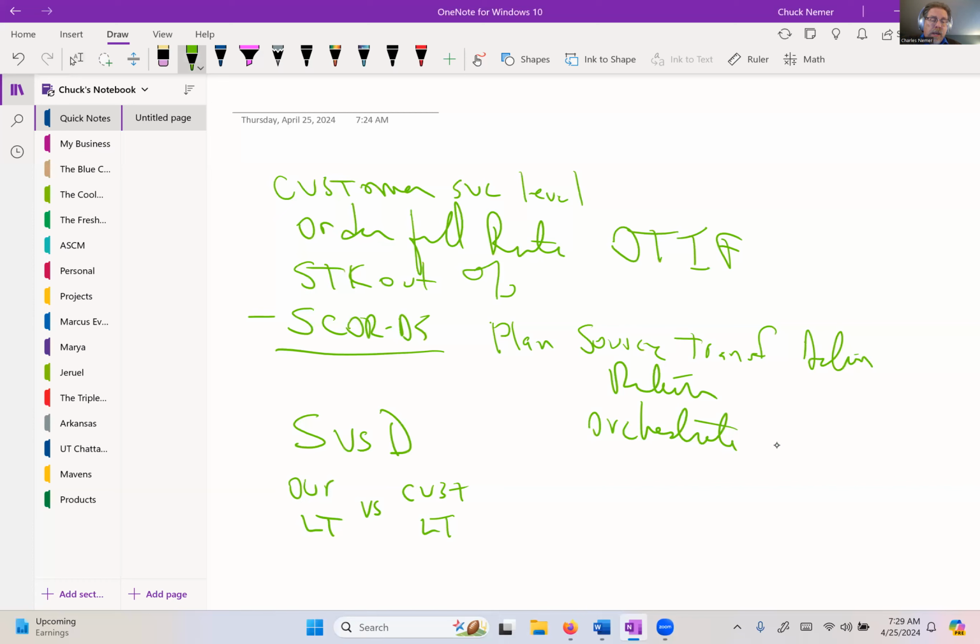And then certainly capacity versus load. Do we have enough resources or not? Dollars in versus dollars out. Are we making money at it? I think you'll see as you look at this, it ties back into the SCORE model and some of the other ones out there.